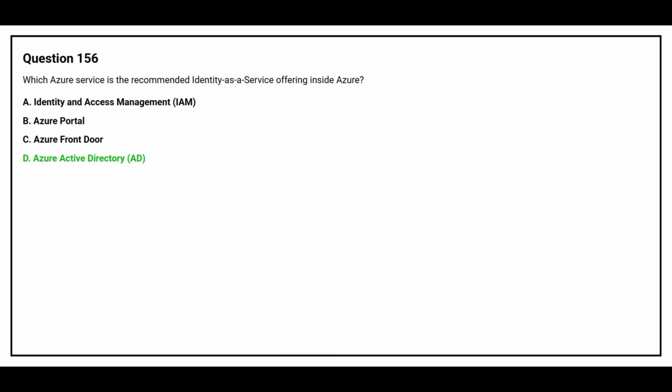The correct answer is option D, Azure Active Directory, AD.